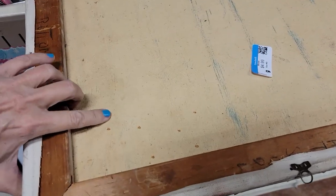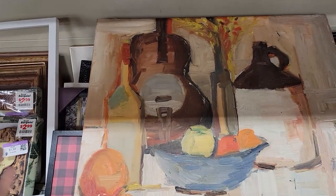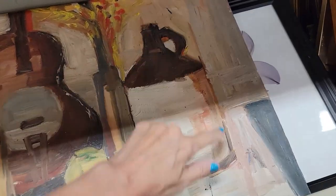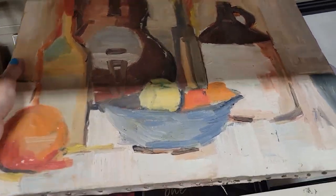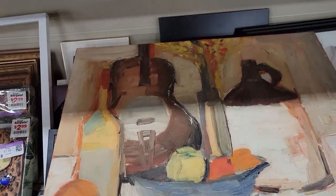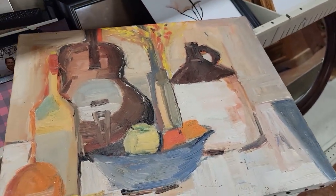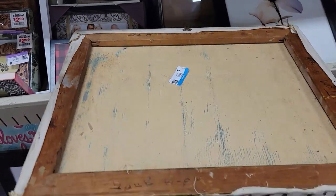This is old. Look at the coloring of the canvas, and it's not a very exciting subject matter, but it's kind of an impressionist still life, if there is such a thing. Now it does have a couple holes in it, but those can also be patched. I wish it had an artist signature, which is what I'm looking for, not seeing. So I'm gonna have no idea who done it. No idea at all, unless they signed it on the back, which sometimes they do. But in this case, they did not.